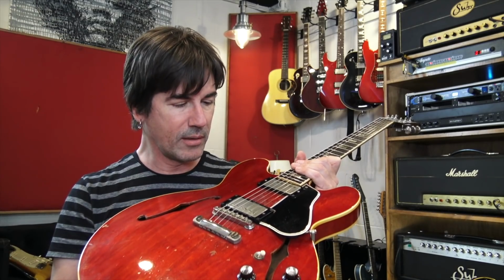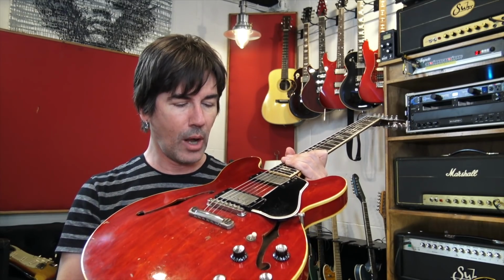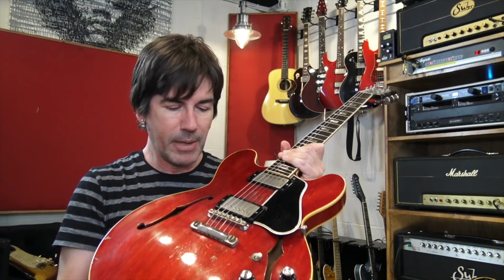So much of the wood comes through the sound of this guitar. There's an acoustic quality to it that's so apparent, and it sounds like nothing else. I mean, it sounds like this guitar. I can't pick up another guitar that I have here, or any guitar that I have anywhere, and make it sound like this guitar. I know it instantly when I hear it.